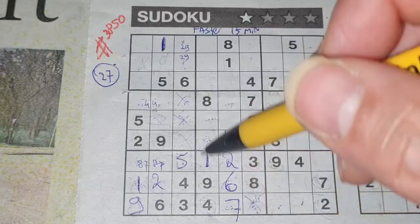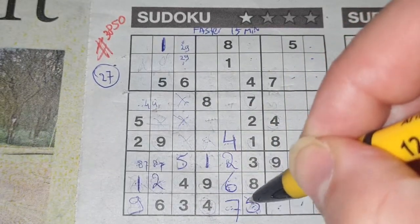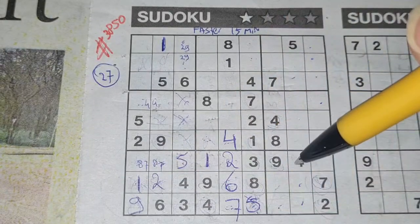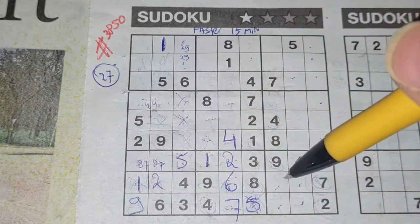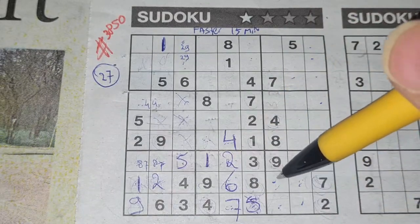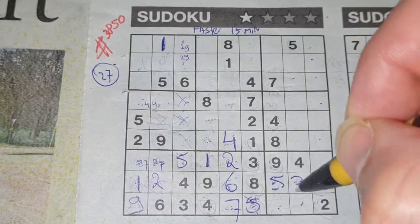1 box left in this big square for number 4. 2 missing numbers in this row: 3 and a 5. We have a 5 there, no 5 there, 5 should be here. And a 3 goes there.